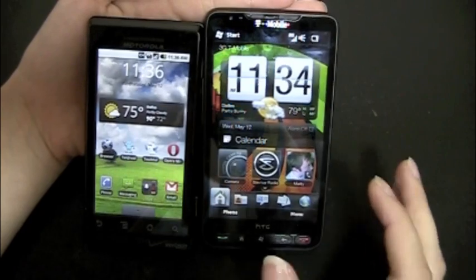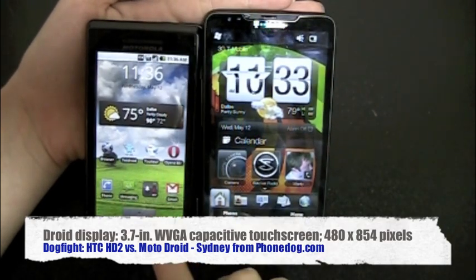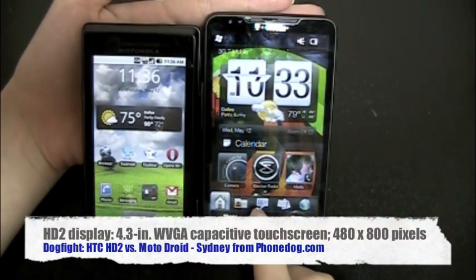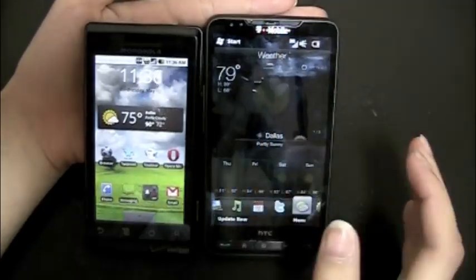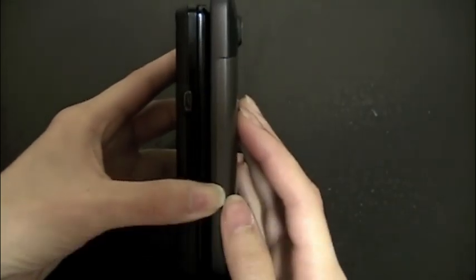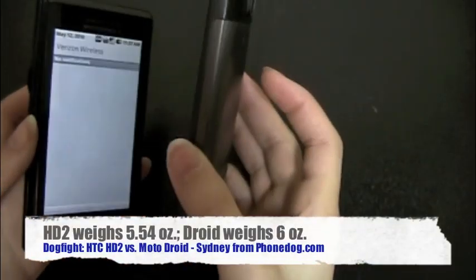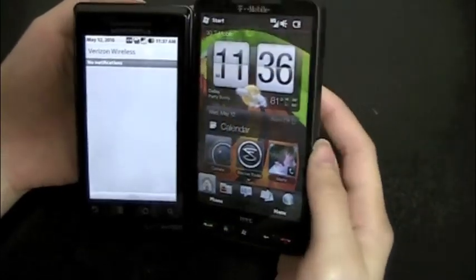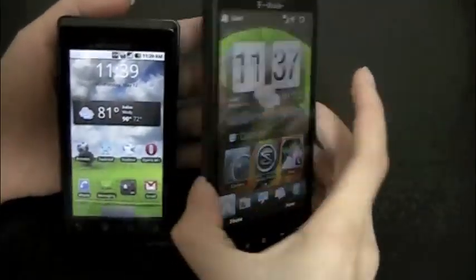So first we'll start off with just physical design and hardware. You can see the HD2 is much bigger than the Droid. The Droid screen is only 3.7 inches and the HD2 screen is 4.3 inches. So quite a bit bigger, and the screen on the HD2 is just beautiful, and one of the most popular things about the device, it just has a very bright and vibrant screen. And then you can see the HD2 is definitely a lot thinner than the Droid, mostly because the Droid has a slide-out keyboard, but even then it's very thick, very heavy, kind of clunky, but the HD2 is really thin, really sleek and sexy, has a nice outer design. So, I think in terms of physical looks and just the design of the hardware itself, I would personally say that the HD2 wins.